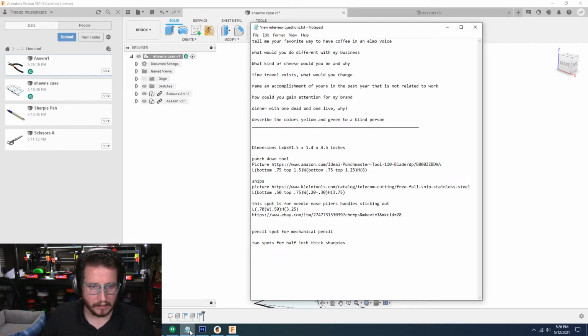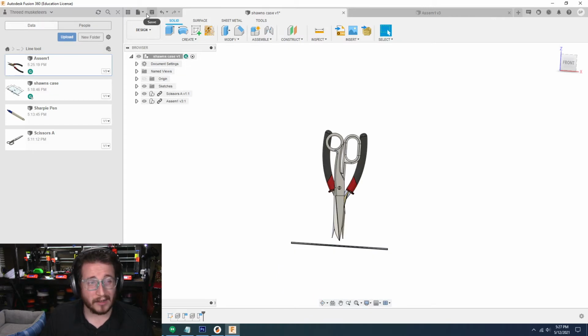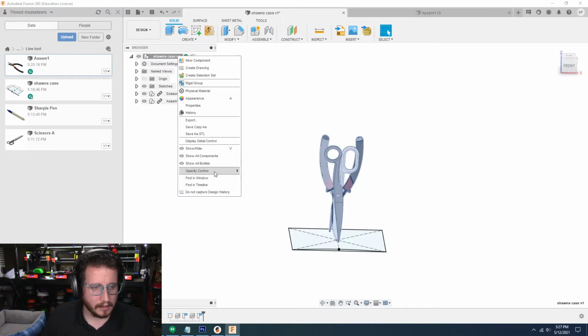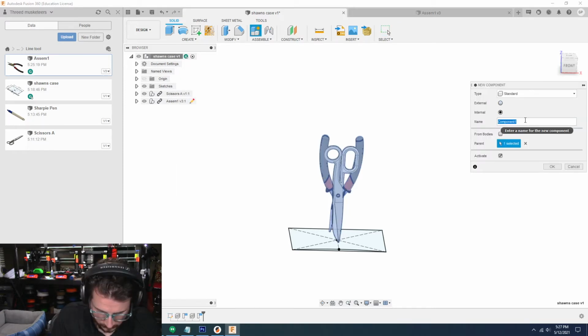We've got the 1/2 inch Sharpie. I'm going to assume it's a 1/2 inch in diameter and just make a cylinder. So I'm actually going to create a brand new component for this. Let's do new component. We're going to do an internal component, and we're going to call it Sharpie model.